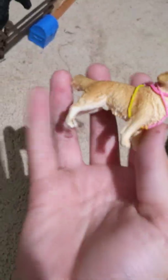So here we have Cooper, who is a golden retriever dog. He is based off of a YouTuber's dog. Shout out to T. Martin, because he has a golden retriever. And it just looks like Cooper. And here we have Cooper's adopted puppy.